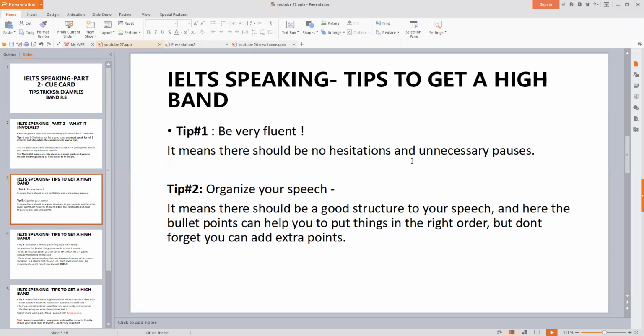Okay? Now, tip number 2. Organize your speech. Guys, it's very important that when you're speaking about the topic that they've given you on the cue card, there is a good structure to it. It shouldn't be haphazard. You shouldn't be speaking one point and then referring back to it later, like 2 minutes back or something like that. So there should be a logical structure to it. And what you can do is that the bullet points that they've given you on the card, they're really helpful. They are given in the right order anyway. So if you're following those bullet points, it will make sure that your speech is organized and it has a good flow to it. But don't forget that you can always add the extra points. So this is one way that you can organize your speech by using the bullet points that they have given. Now let's get to the next one.